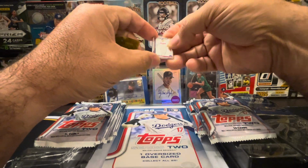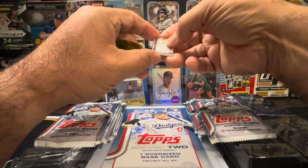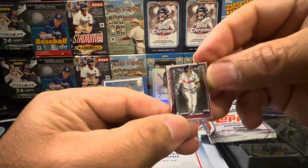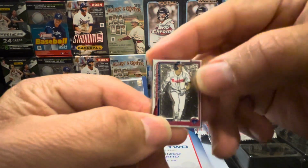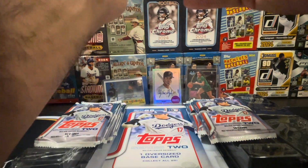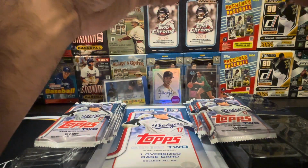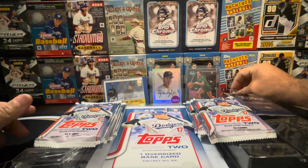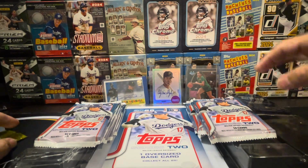And it looks like we're going to get a Matt Olson. If I'm not mistaken, I just saw Stuff Geeks. I think you guys just opened a Matt Olson. So that's the pin we got, folks. We got us a Matt Olson for the Braves.